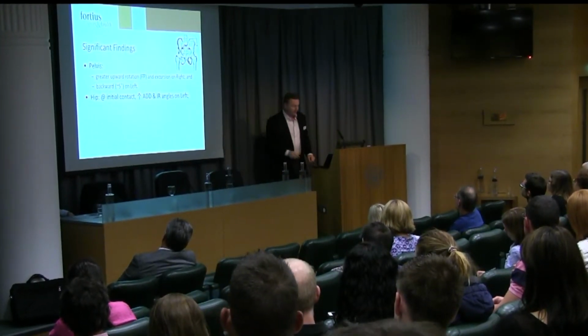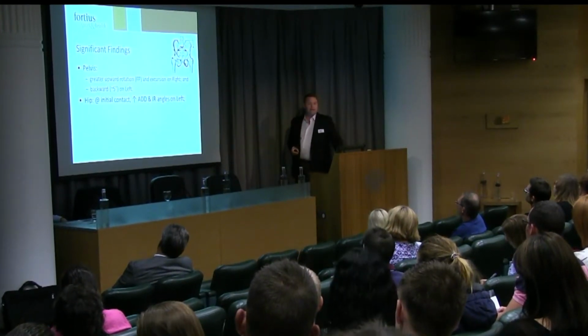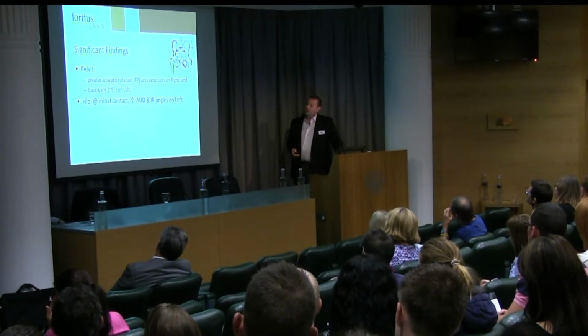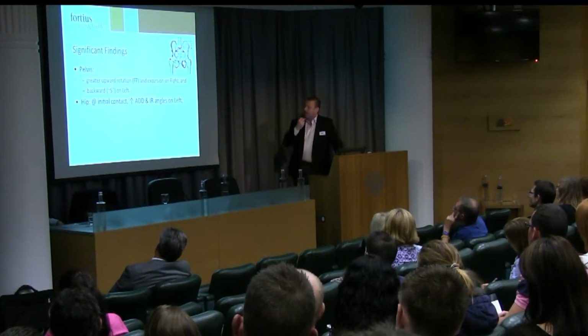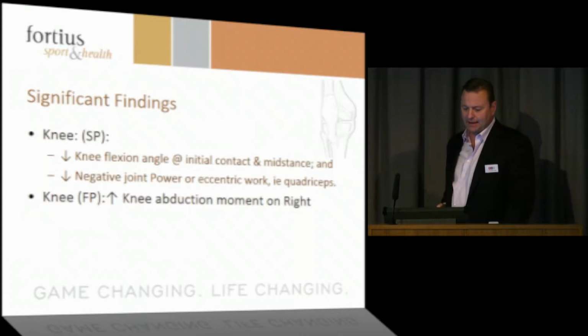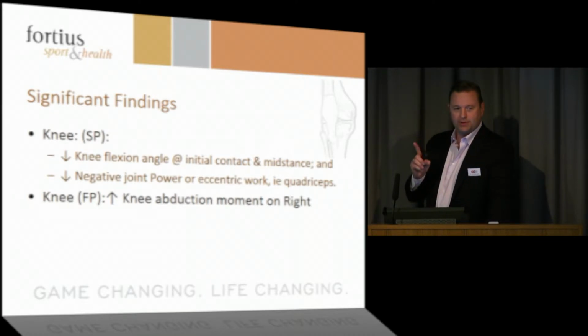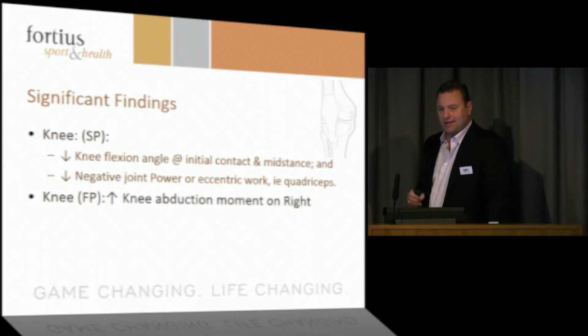And so the pelvis, right away we see an asymmetry, and we'll likely see some asymmetries in the hips and then the knee. At initial contact, she showed greater hip adduction and internal rotation on her left side. If you look at the knee flexion angle, it was lesser, both at initial contact and at mid-stance on her right side. And she exhibited, and this is some of the sweet information, less negative joint power or eccentric work in her right side quadriceps.